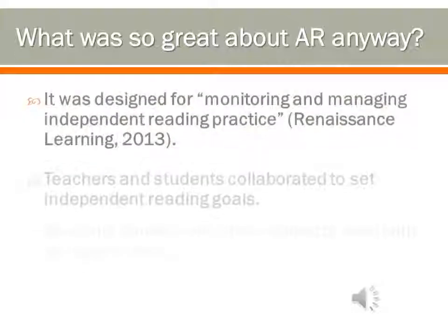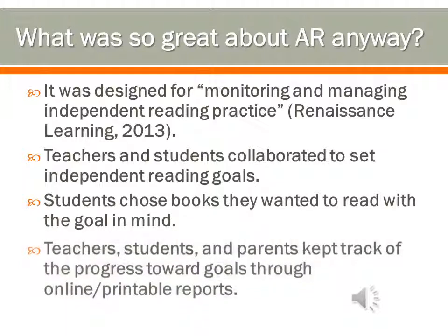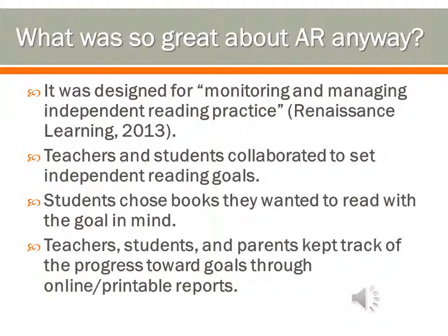According to Renaissance Learning, the technology-based educational company responsible for the Accelerated Reader program, AR is a tool designed for monitoring and managing independent reading practice. It is devised to provide personalized practice of reading skills taught in the classroom while allowing teachers and parents to monitor students' vocabulary growth and basic reading comprehension skills. Students self-select books to read and then take a multiple-choice quiz that allows them, as well as their teachers and parents, to see how well they understood what they have read.